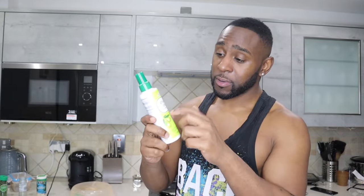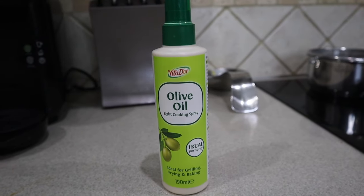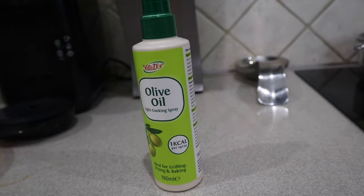I then spray my pan with some low calorie olive oil. Each spray is only 1 calorie, so it's brilliant.